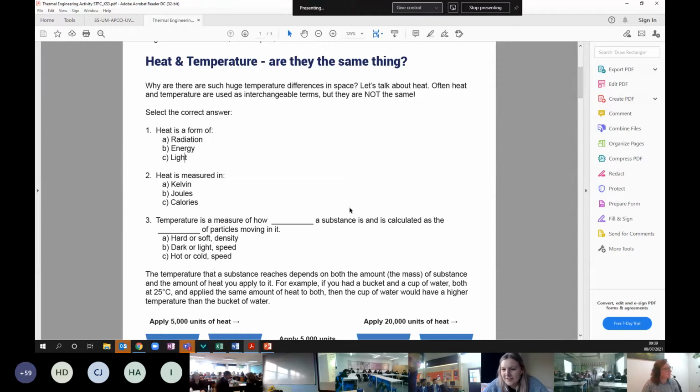There's a few questions sprinkled in here. Teachers, if you could just for now answer these questions, that would be fantastic. I see a B. Mostly saying energy. Yeah, all of those answers are right. So yes, the correct answer is B, energy.